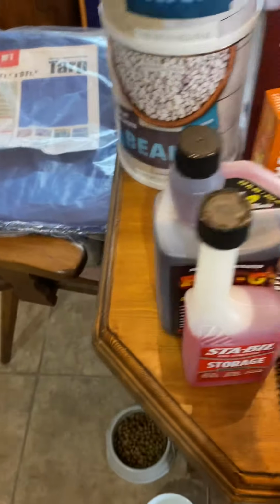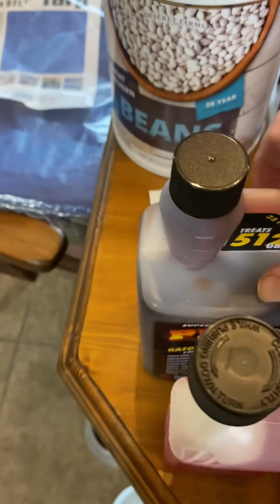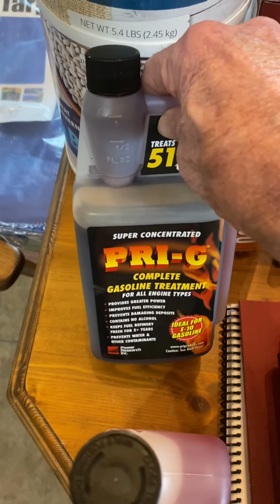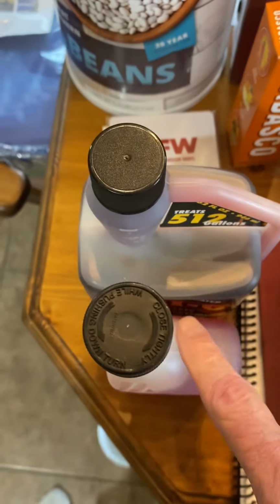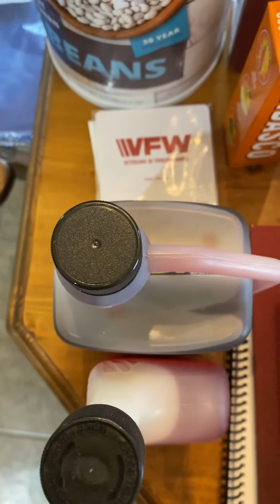Continuing on over here, we have Stable, which is a gas stabilizer, and that'll help you keep your gas for up to a year. I was talking with Tool Man Tim, and Tool Man Tim said he prefers Pri-G. So I ordered it, and reading some of the stuff behind it, Pri-G will also bring back old gasoline, so it'll restore old gasoline.